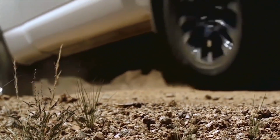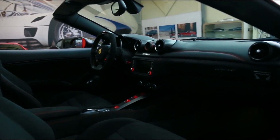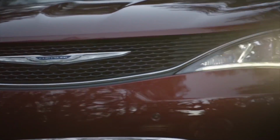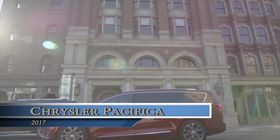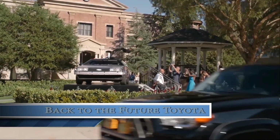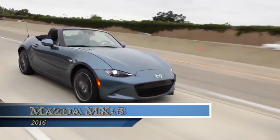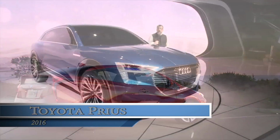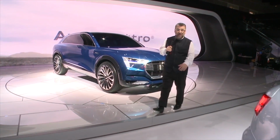Okay, before we run out of time in the show, let's check out some of the must-see cars, trucks, and SUVs. Don't miss the Chrysler Pacifica plug-in minivan that was revealed at Detroit and will get 80 miles per gallon equivalent. The Toyota Back to the Future Tacoma concept, the Mazda MX-5 Miata, and the new Toyota Prius. Those are some of the cars, trucks and SUVs on display at this year's Portland International Auto Show.